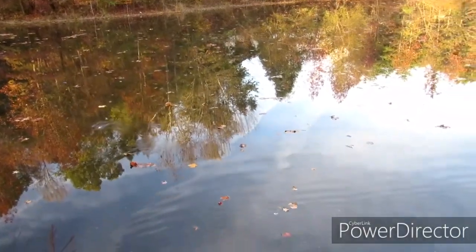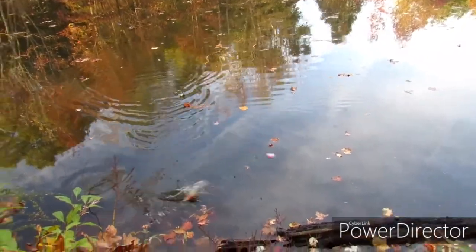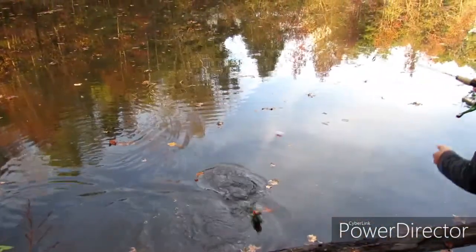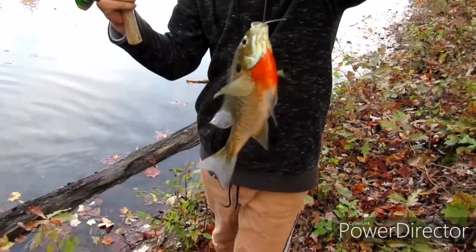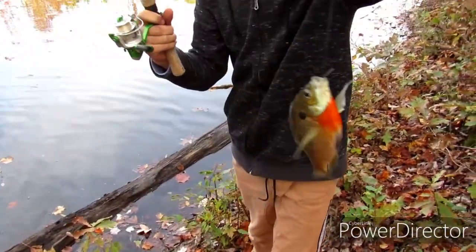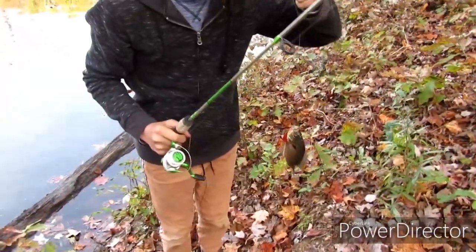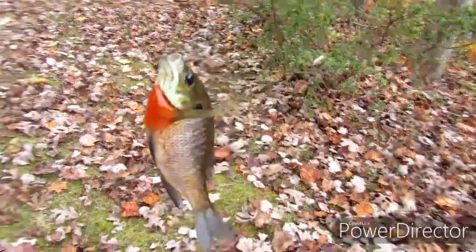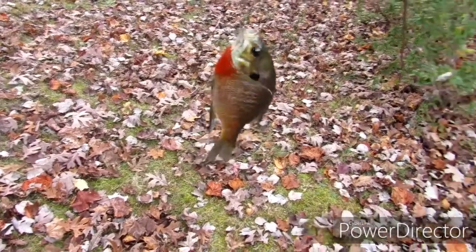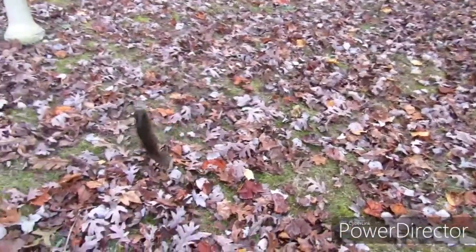Yes! Oh, is that a bass? I don't even know. I hope that's a bass. Please be a bass. No! Oh, man. That was not... Whoa, look at that. That is like orange right there. When I first saw it, it looked red. That's like the most orange. He's flapping his... Guys, he's flapping them. Oh, that's so cool.